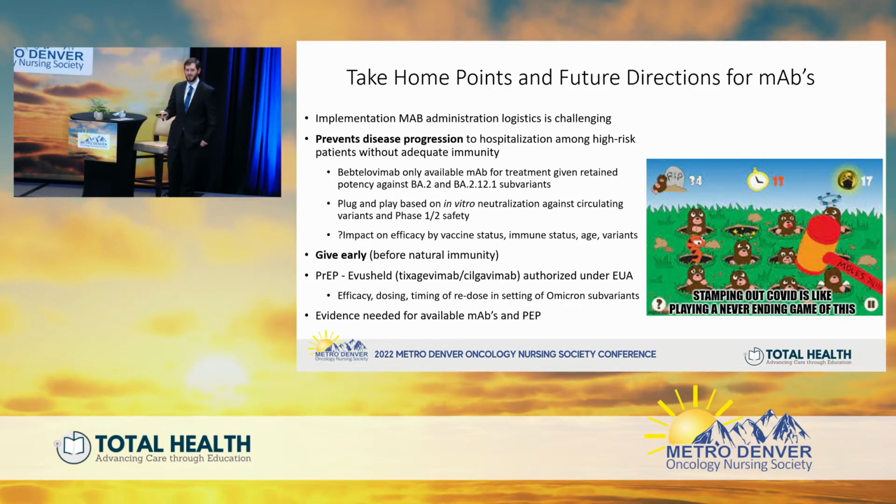We're getting EUAs granted for the next mAb when the variant shows up that is resistant to the current mAb in use. So this is probably the future as it stands right now. The next variant that comes up may have resistance to bebtelovimab, and they'll bring out the next mAb in the pipeline to say, okay, this one looks good, let's approve this one and continue using these things.